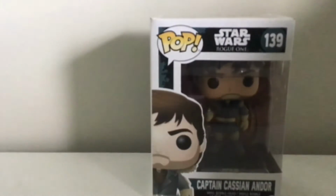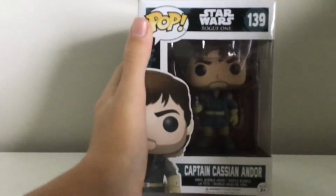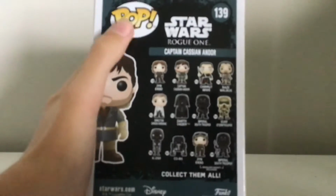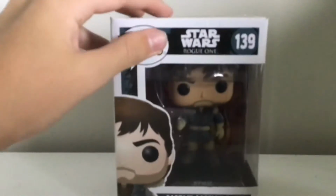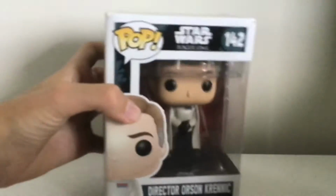But this next one is Rogue One, very first Rogue One pop that I've got. Captain Cassian Andor. He's one of the main characters in Rogue One, number 139. As you can see, there's a few in this pack. I've only got a few of them. But Cassian Andor, he's a coolish pop. I like his hair, how it's all scuffed.